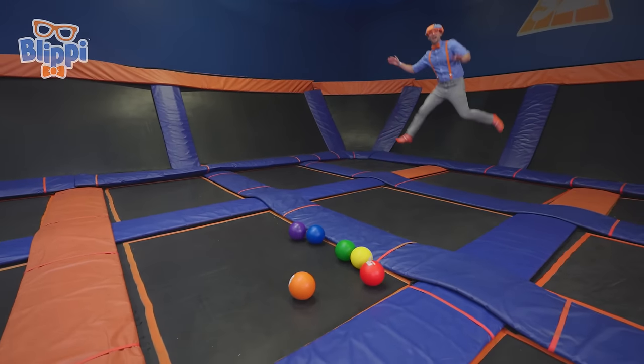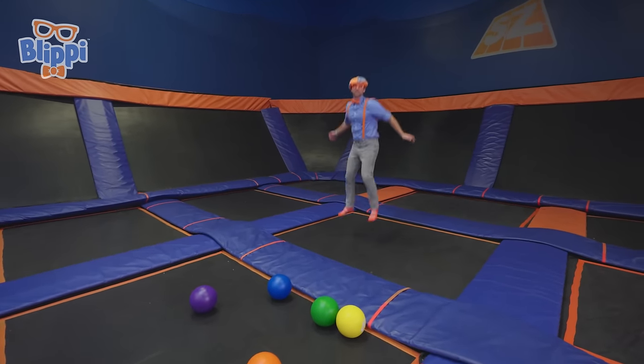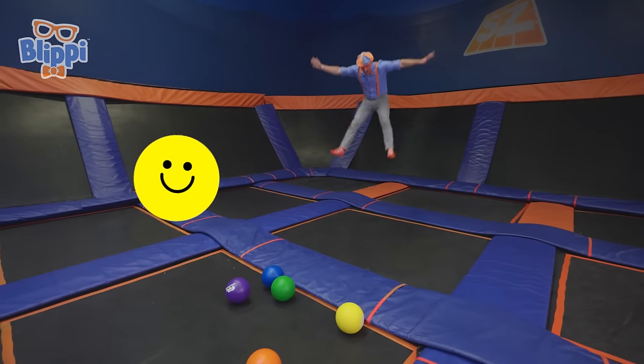Woo-hoo-hoo-hoo! Yeah, check it out. I'm jumping on a trampoline. Woohoo! Whoa, I love jumping on trampolines. Yeah, it's a great way to exercise and have fun.